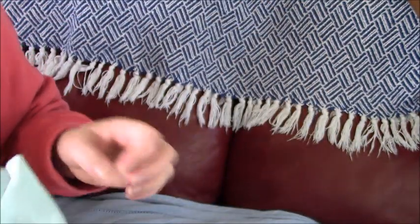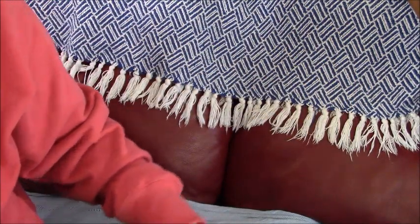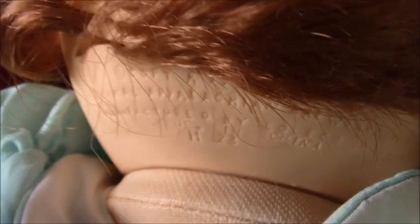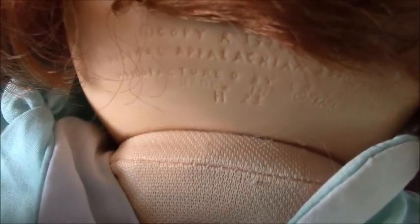And then the back here. That's her hair, and then here's the next stamp. The head mold is number 23. And you can get these dolls off eBay.